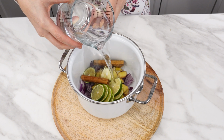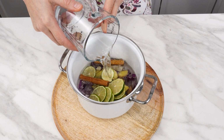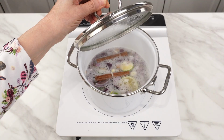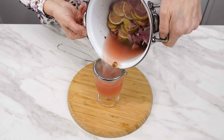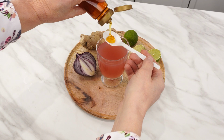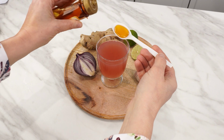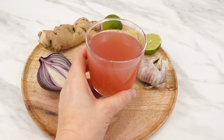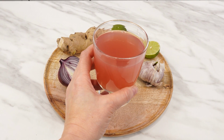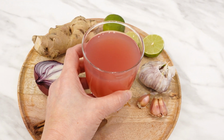Pour in 2 cups of water and turn on the stove. Bring the mixture to a boil and simmer it covered for 15 minutes. Then strain and pour it into a glass. Add a teaspoon of honey to the cooled drink. It's recommended to drink a glass of this twice a day for 1 week. It will not only help with colds, but also improve overall health, supporting the body and fighting various illnesses.